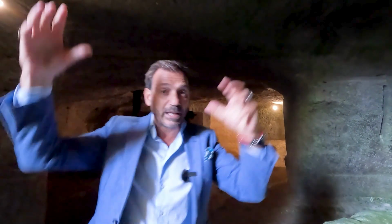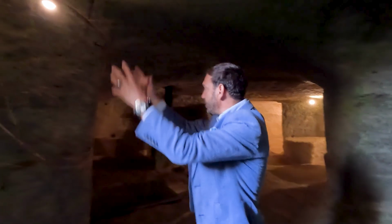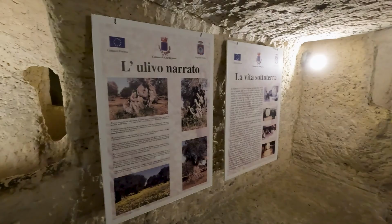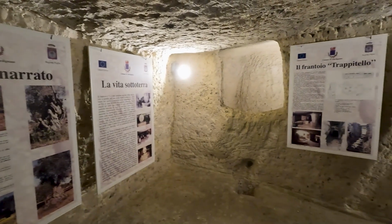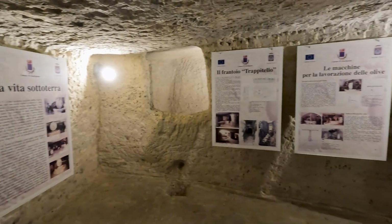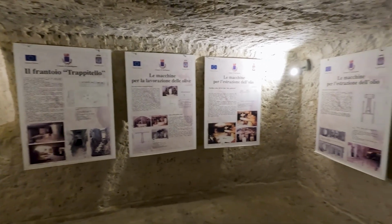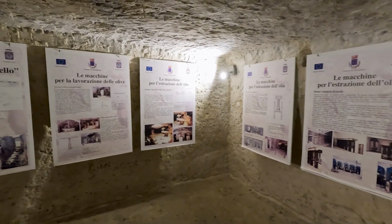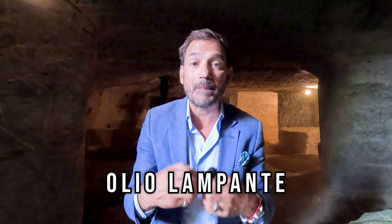Now, the olives will get dropped in from some of the chutes that we can see up and around the outside of the building, hidden away back in them days. They would drop into these cells that are scattered around. They would be left in there for a period of time to macerate, which is completely different from the production of oil for consumption as food. Yes, this oil was produced to burn and produce light. That's why it's called olio lampante.